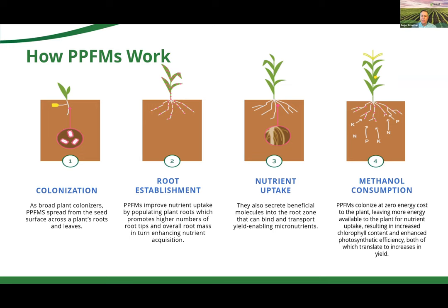Plant vigor increases, like I said, plant health, and it's at no cost to the plant. The methylotrophs, why they are unique is they're not taking carbohydrates from the plants to live. They basically live off the methanol that's released as part of the cell division. So it's at a zero net cost to the plant. Let's go to the next slide.